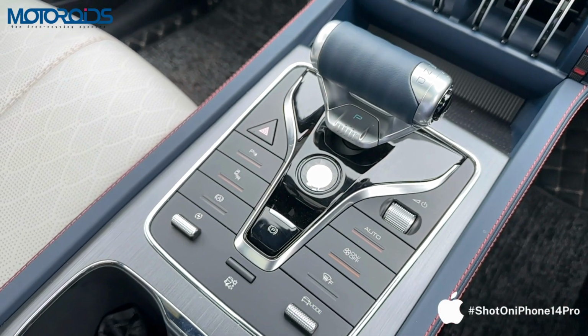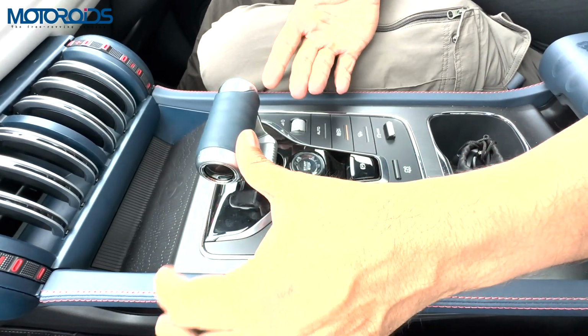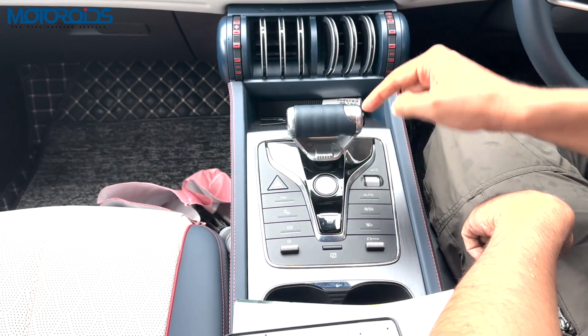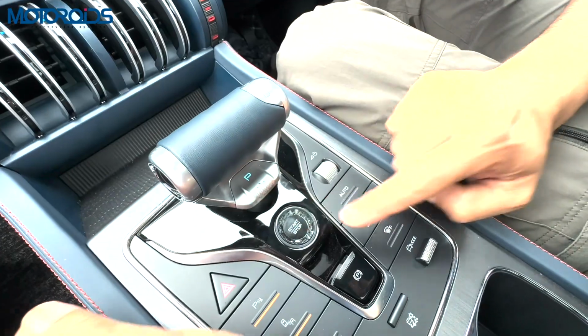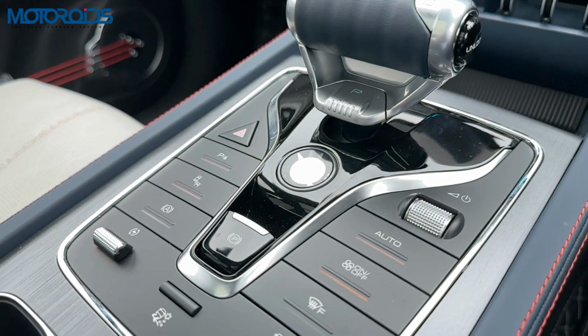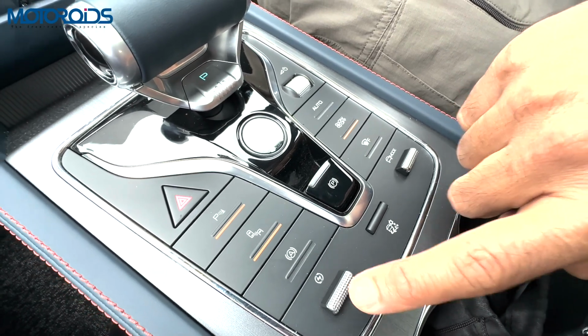you see on a lot of other cars, and it doesn't move, it goes back in its original position. Now unlike a lot of other cars, you don't have P, R, N, D, L on the lever. The P is right here and R and D are on this lever right here. Start stop button is right here, the volume button is here, hazards are here, parking sensors, blind spot, and energy regeneration levels, which are two.